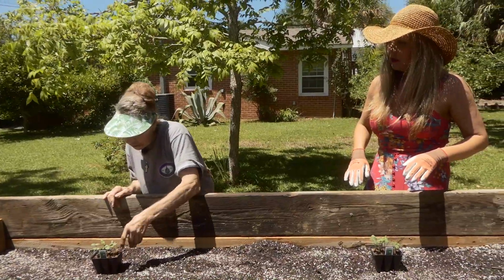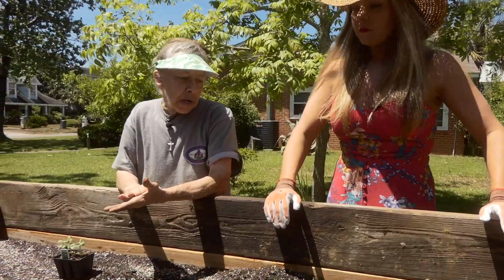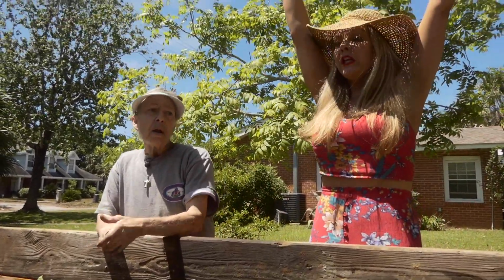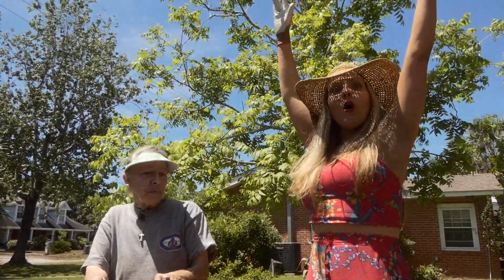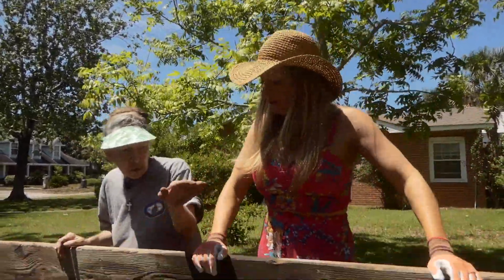Pretty much. Now the okra, I decided on Clemson, about 4.5 to 5 feet tall. No spines on the fruit when you pick it. So they're going to be really, really tall. I hope you like some gumbo. Yes, and that's what these are going to be. These are going to be across the back.